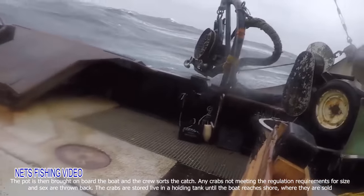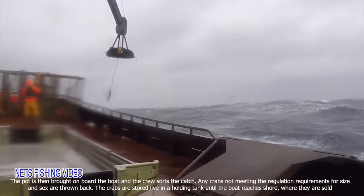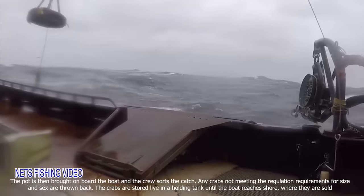Then brought on board the boat and the crew sorts the catch. Any crabs not meeting the regulation requirements for size and sex are thrown back. The crabs are stored live in a holding tank until the boat reaches shore, where they are sold.